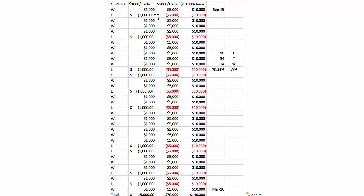So you have 1,000, 5,000, 10,000 per trade. And you can optimize this with other factors to get your own personal winning percentage, maybe up in the 90s. But when you have this fundamental momentum type of strategy, you have something very solid.